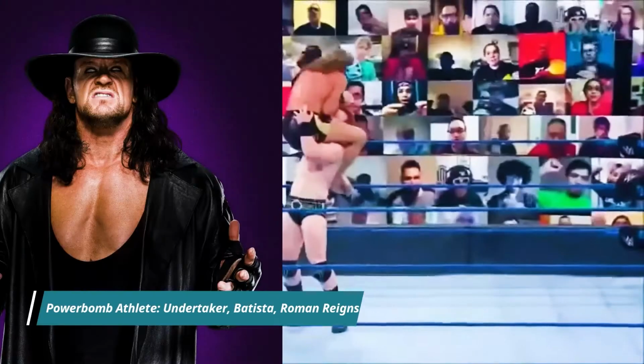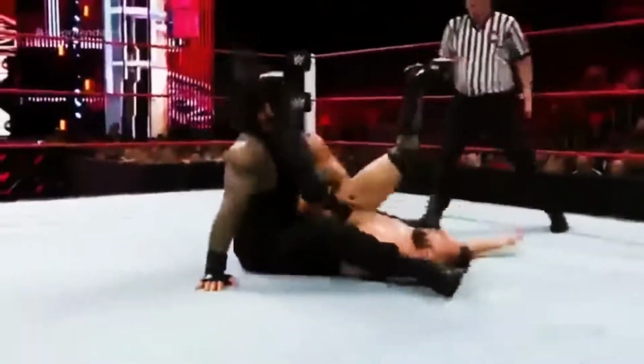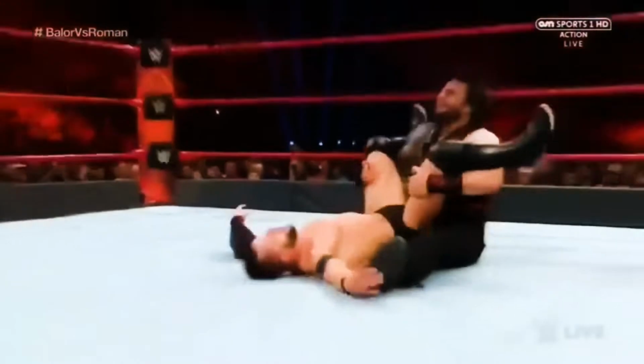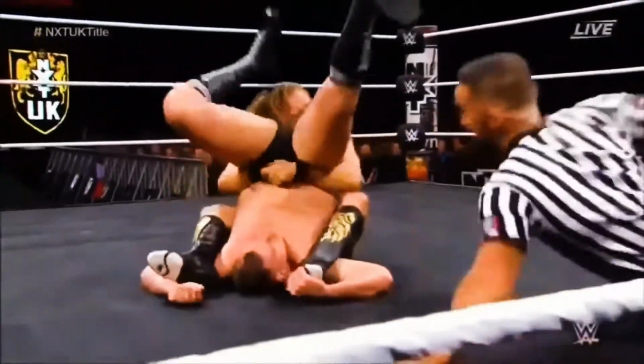Number 4. Powerbomb. Athlete, Undertaker, Batista, Roman Reigns. Now let's take a second to appreciate one of the most used finishers, the powerbomb. Powerbombs are exactly like what they sound, powerful, and they make the one who got hit by it explode in pain, literally.